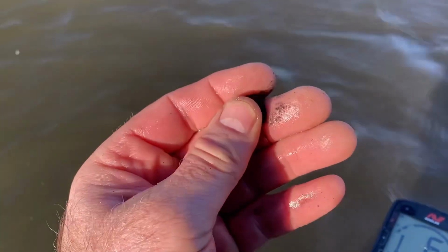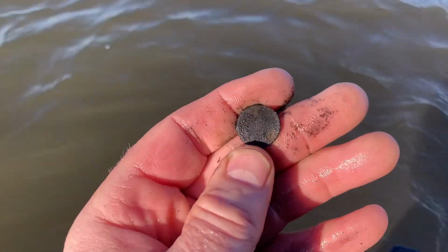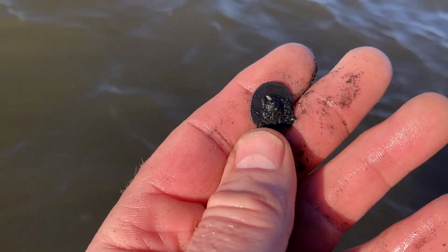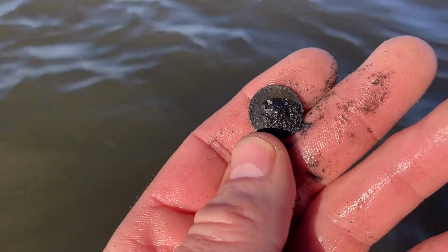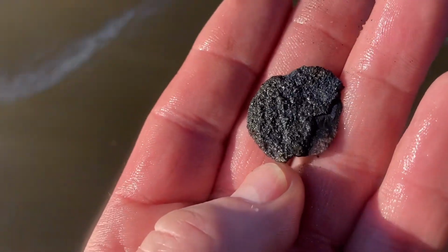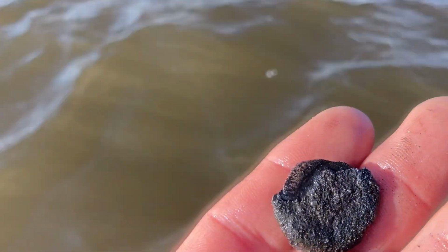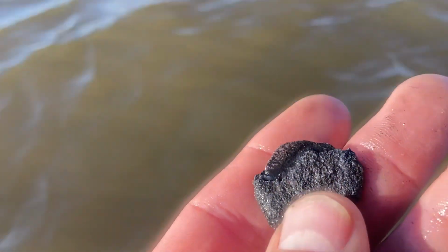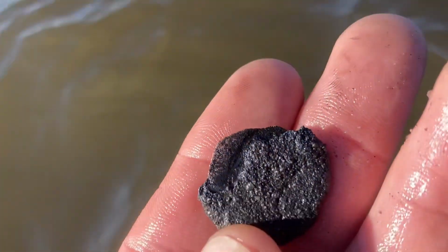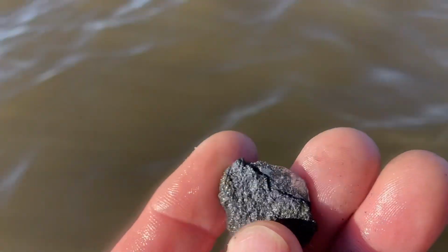Okay, that I think has a shank to the back. That's another button. Yeah, look at that. Really not sure what's going on here, but it looks like some kind of copper encrusted in something. So I'm not going to mess with it now till I get it home. It might be a coin. It's thin though.